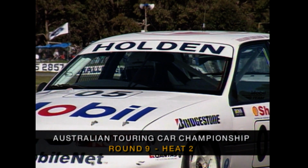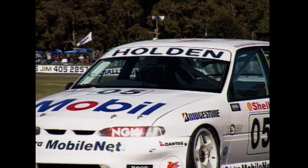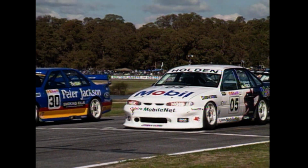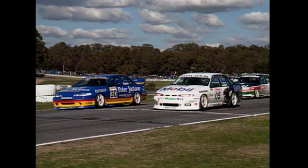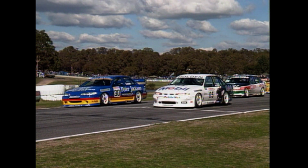Seconds away from the start. Race number 2 of round 9, the Shell Australian Touring Car Championship. Peter Brock now only 22 points behind the series leader John Bower, and they're set to go. The front row, Brock and Seaton. Green light on. Seaton wins the start, and Perkins up the inside here could take the lot of them.